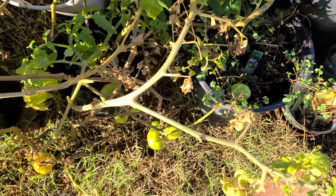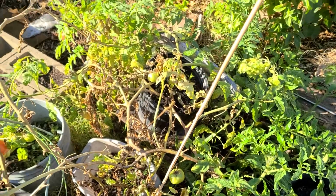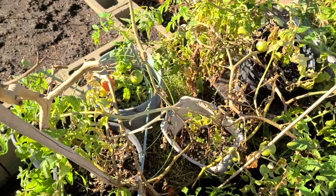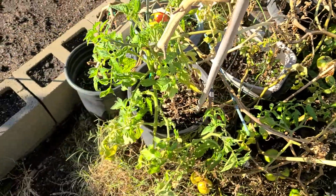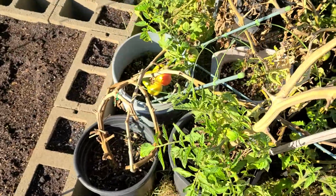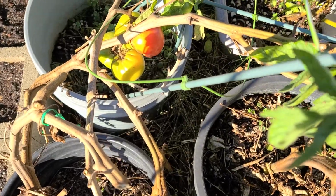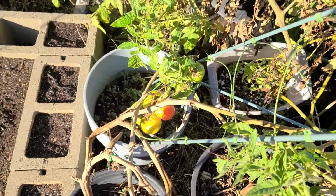So the tomatoes are coming back somewhat and still producing. Sometimes you don't intend for them to survive and they do. It's strange.